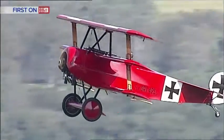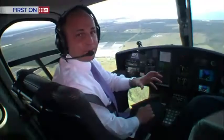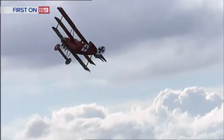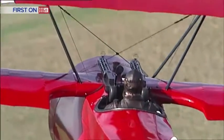Until then, it's the recreation of the Red Baron's Fokker they'll be showing ahead of the centenary of the outbreak of war. Compared to modern aircraft, the three-wing relic looks ungainly, but these were built for the aerial dogfight, able to bank and roll easily to not only track the enemy, but to avoid them.